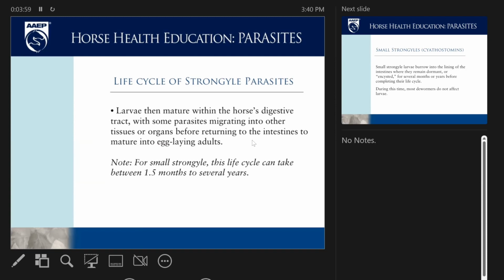All right, so small strongyles are weird in that they can have kind of an abbreviated time in the larval stage, or they can hang out for a really long time within the intestine. And those are called encysted strongyles. So although the average is 1.5 months for them to go through that process, they can actually sit there and hang out for several years. So even though you've dewormed your horse, if it's been a while, they can still have parasites hanging out within them.